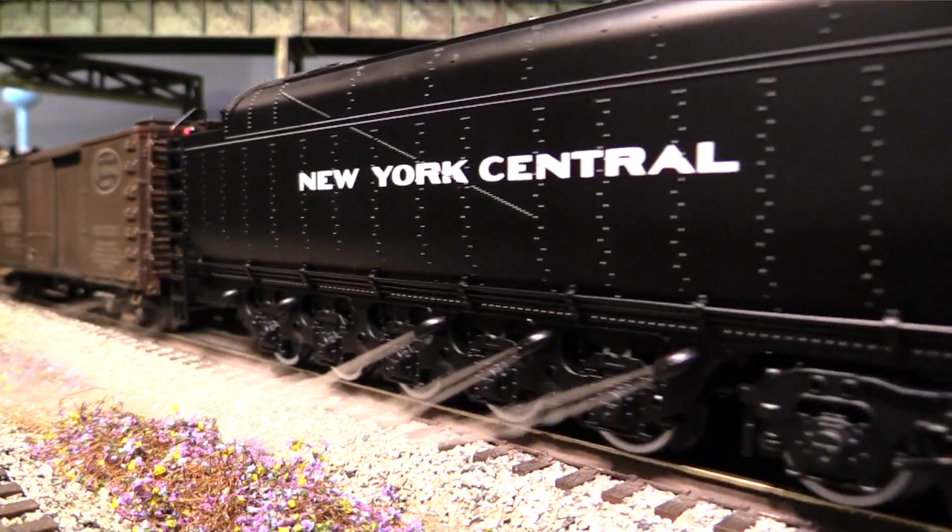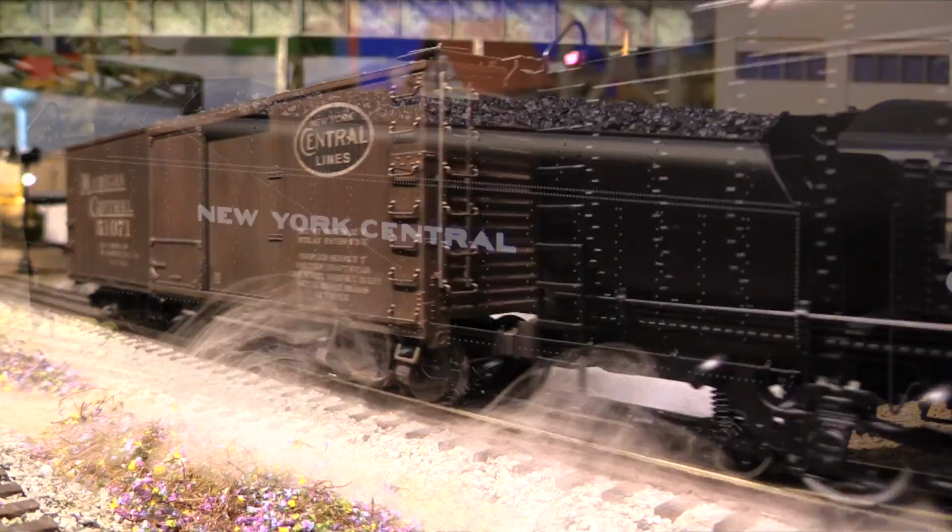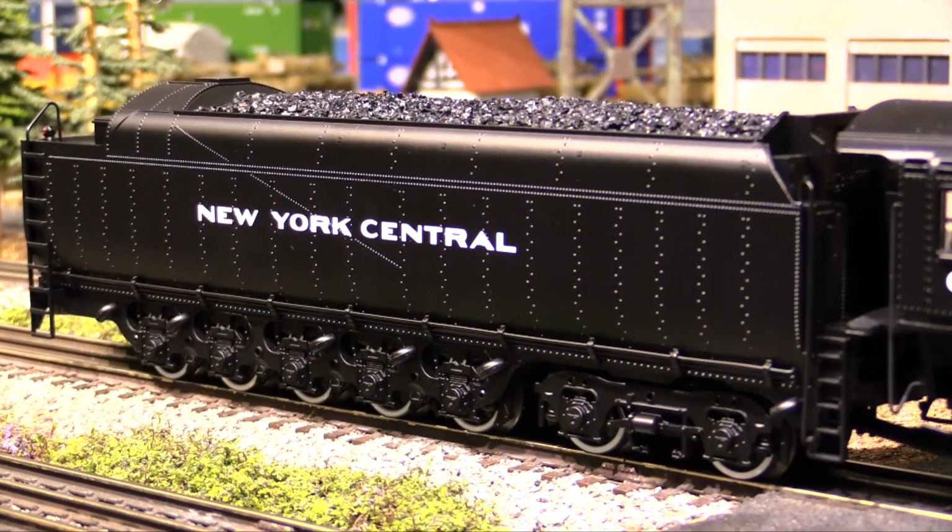Now, does it look like real water spray? Well, of course not. The only thing that would look like real water would be real water, but we're not about to start spraying water all over these electric trains, and so they use smoke instead to get a similar effect, and I gotta say, it looks really cool.